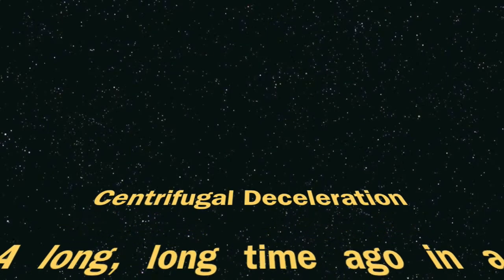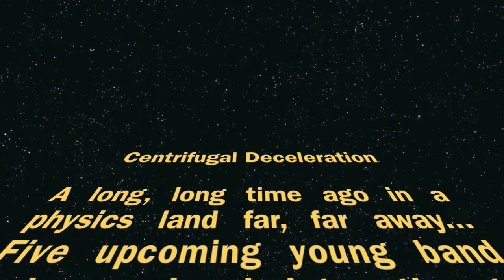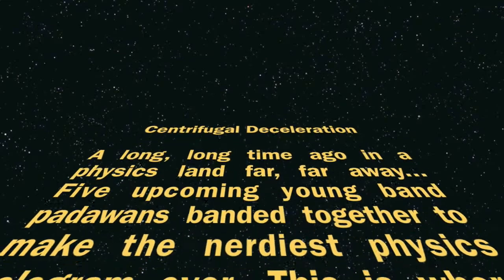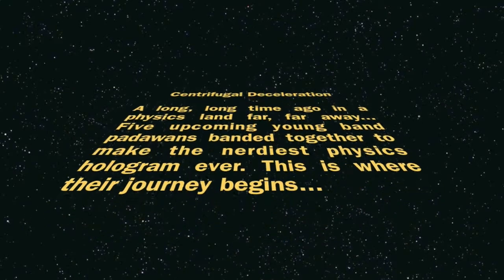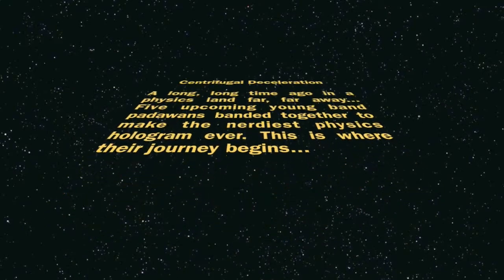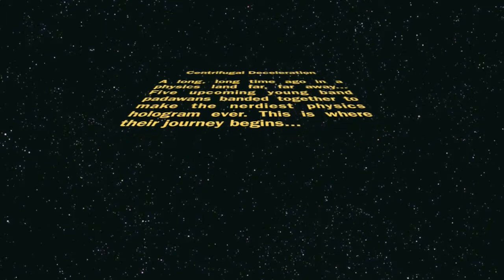A long, long time ago, in a physics lab far, far away, 5 upcoming young man Padawans banded together to make the nerdiest physics hologram ever. This is where their journey begins.